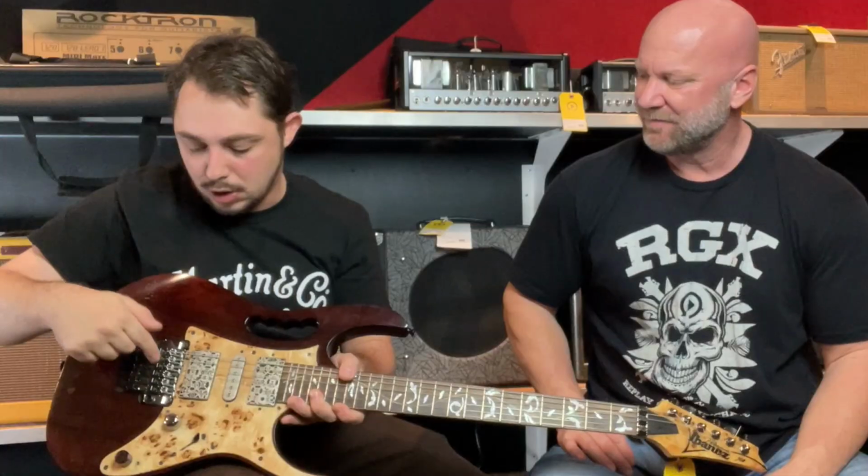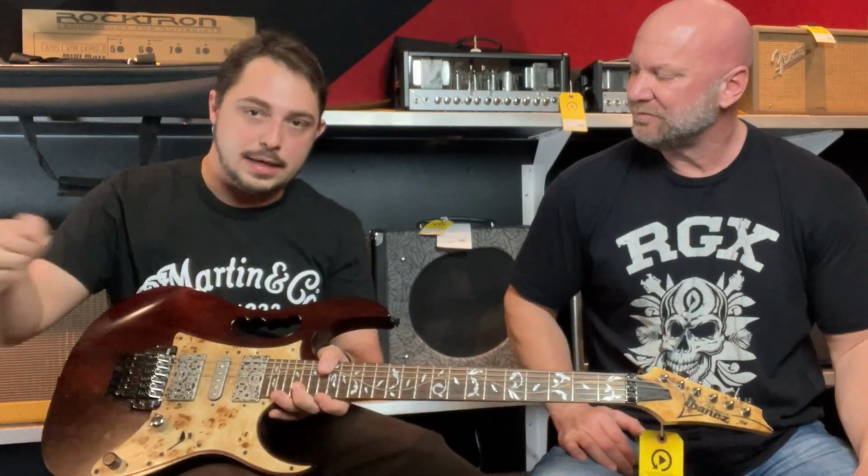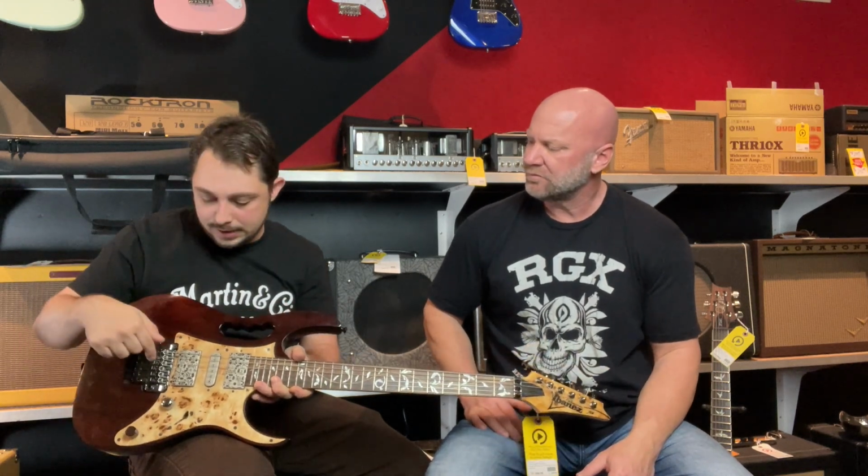It's awesome. And then a locking system on these. So this is called a Floyd Rose. We got the tremolo here. So if you like the squealies and the dive bombs and the Van Halen and Dimebag Darrell stuff, these are awesome because they allow for you to do that kind of stuff.